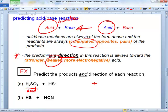So on the other side, I have to write its base. This guy must be a base because he's reacting with an acid. That's how you figure out what these guys are when you're not sure. All right. So on this side, you have to write an acid. Let's go ahead and write that one first. What's the conjugate acid of HS minus? It would be H2, and you got to add a plus. So a plus 1 and a negative is 0, so just H2S. And then we need the conjugate base of H2SO3.